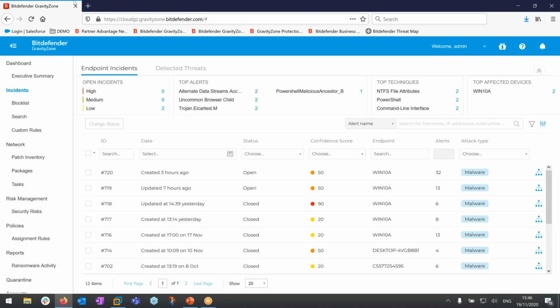It's probably worth mentioning we have two tabs here. One talks about endpoint incidents, and the other talks about detected threats. So the detected threats are where we have blocked something, and it will give you the ability to forensically look at what has gone on. I'll show you a little bit of that in a few moments. But the incidents here are where we have seen something strange, something unusual going on, but we don't have enough evidence to say that this is definitely bad.